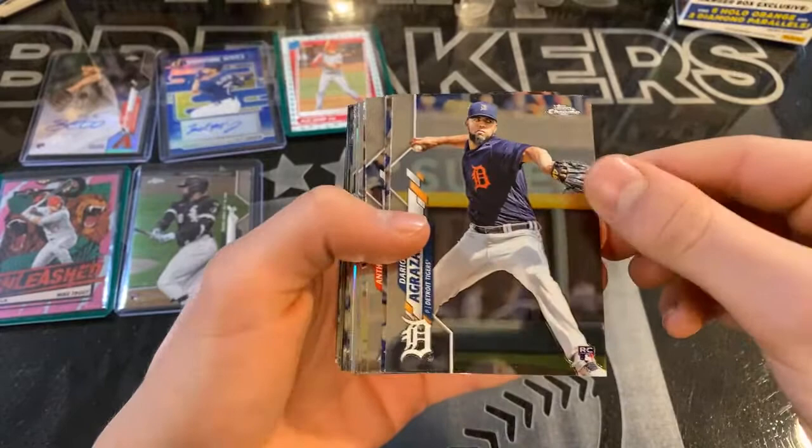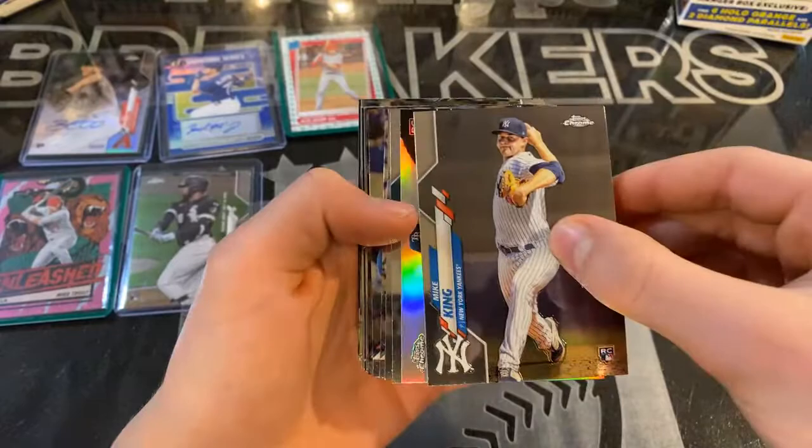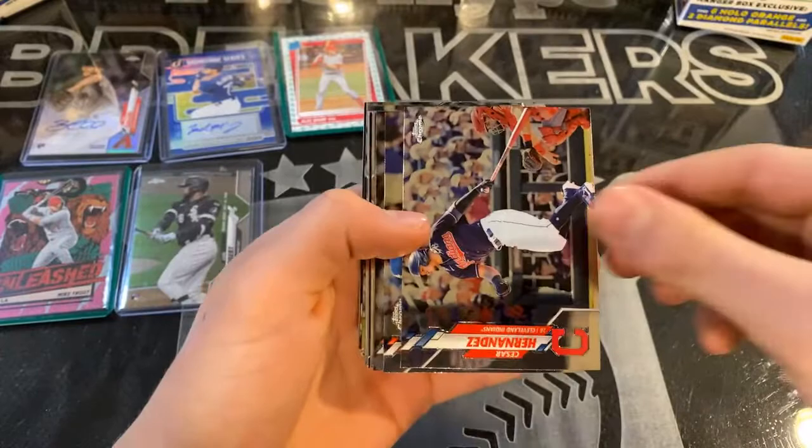Dario Agrazal for the Tigers. Hunter Pence. Anthony Rendon. Tommy Pham for the Padres. Kenta Maeda. Jason Kipnis and Mike King, rookie for the Yankees. Next card up is a Decades Next, Brendan McKay for the Tampa Bay Rays. Rookie card, Nestor Cortes, rookie for the Mariners. Griffey Jr., Cesar Hernandez for the Indians.